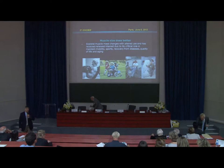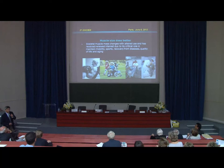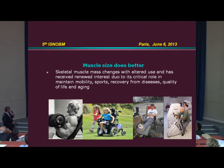Well, we know scientists probably don't care too much about muscle size. But when the muscle gets too small, that would be a concern. And there are a lot of conditions that would worry people, as shown here, particularly related to sports medicine, recovery from disease, aging.